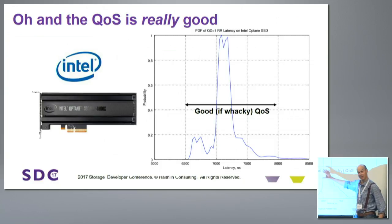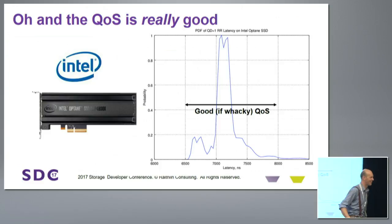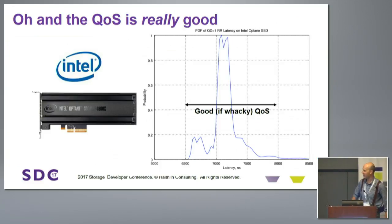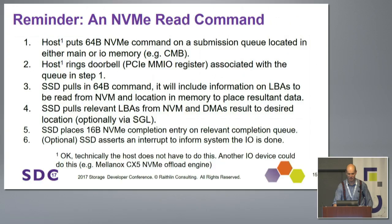Some pretty funky stuff going on inside that Optane drive. I haven't had time to work out exactly, but there's something funny. I had a couple of drives and they all did it. So it's like, whoa, I don't know. You're doing something funky in your controller. But anyway, pretty fast and so forth.